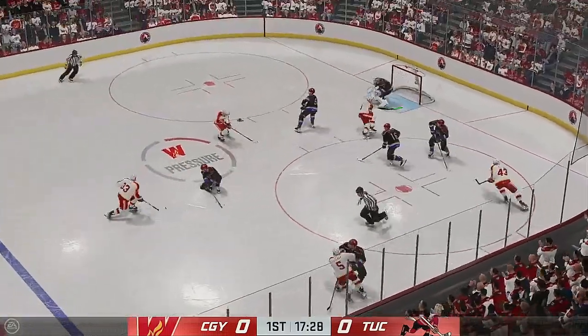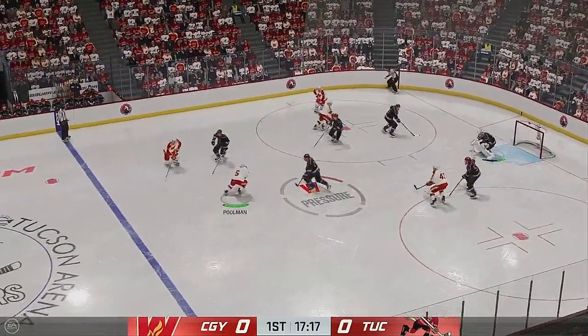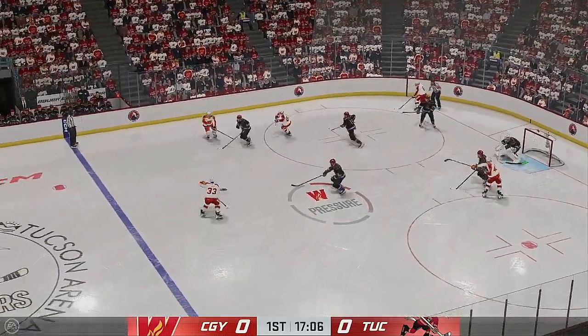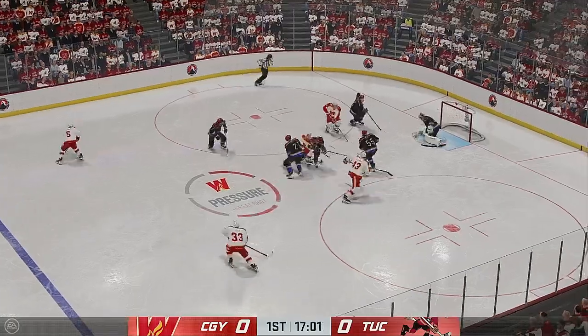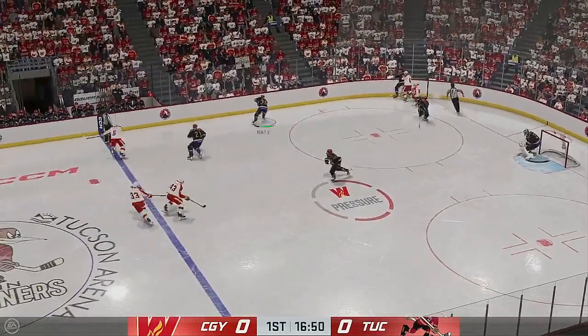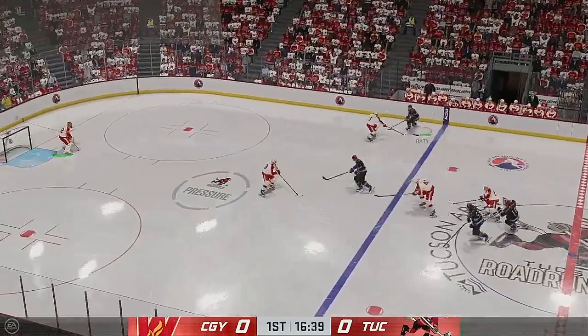The Wranglers will go to work here in the offensive zone. Sacrifices the body. Oh, love the defensive stick work there to poke that one away. Here's a centering pass, and that's stopped. Tucson's gained possession along the boards. Kicked up ahead to his teammate who skates away.